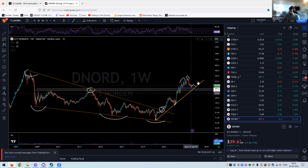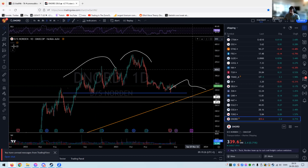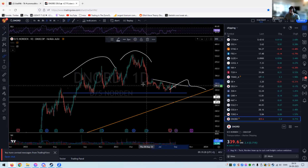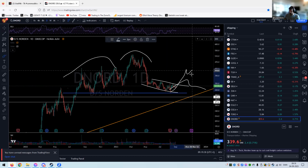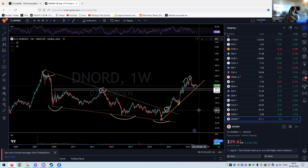I need some more confirmation that this is not a top, or if I can get a perfect entry. If for some instance we break out here and then start to flag here, right? Then I have more merits to say, okay, we maybe go higher.